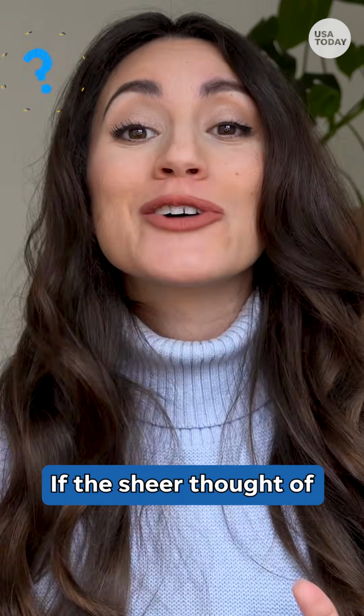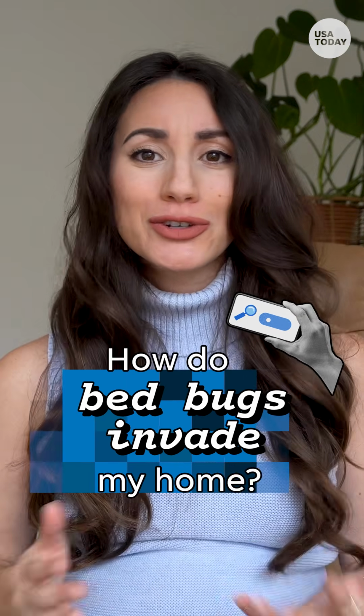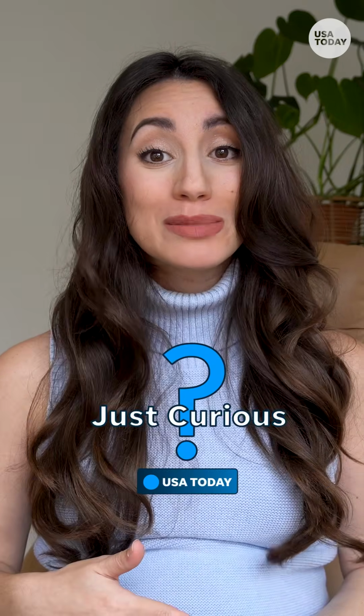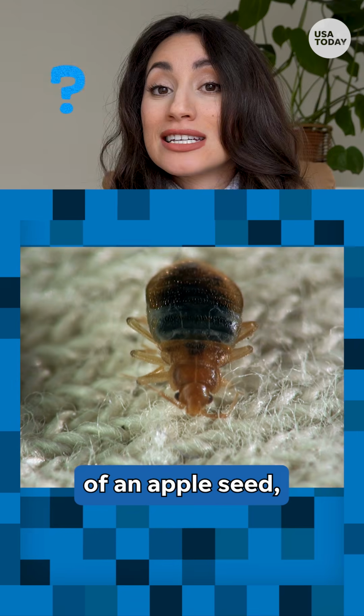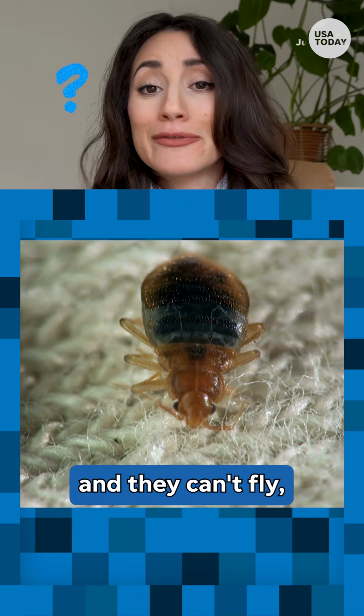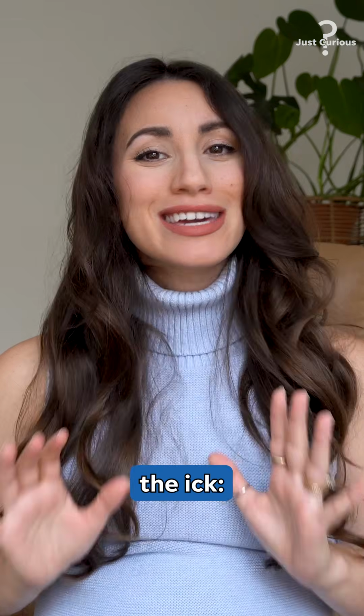If the sheer thought of bedbugs keeps you up at night, you may be wondering, how do these creepy crawly creatures make their way into our homes? Bedbugs are oval-shaped insects, about the size of an apple seed. They come out at night and they can't fly, though they can crawl very, very quickly. This might give you the ick.